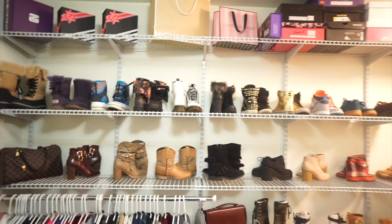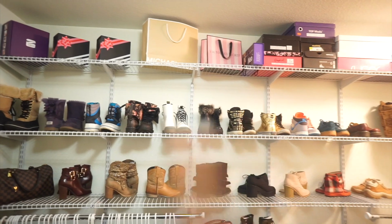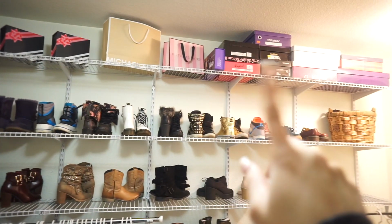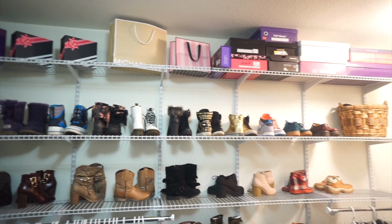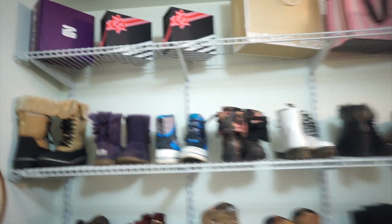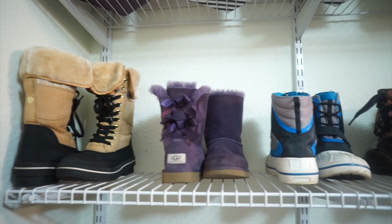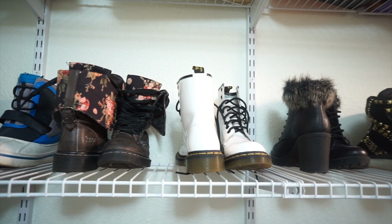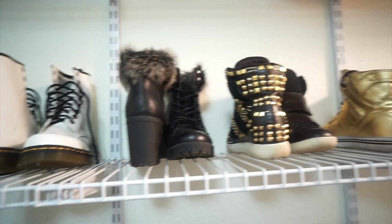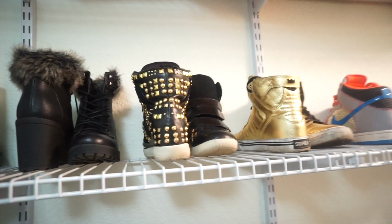Okay, this is the star of the show right here. Up on top, I just have boxes. I saved some of the boxes for my shoes just in case I want to sell them. And then right here, I have my winter boots. Then my Dr. Martens boots. Then these are my furry boots. And then these are just my wedges, sneaker wedges.